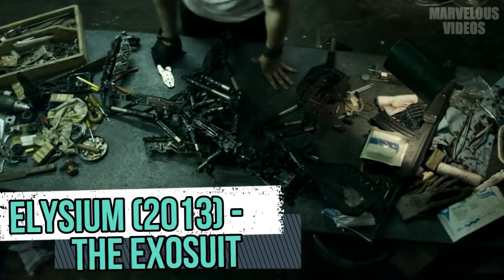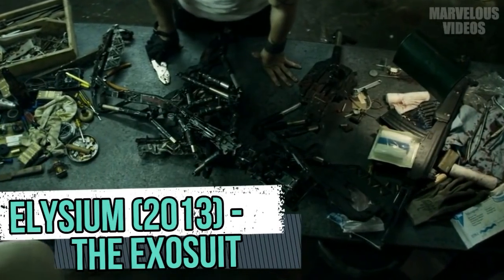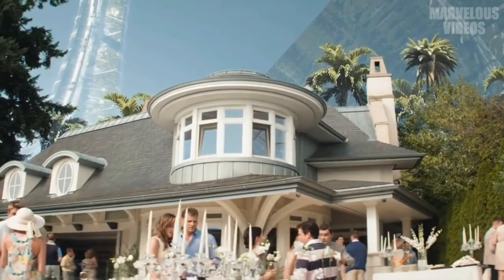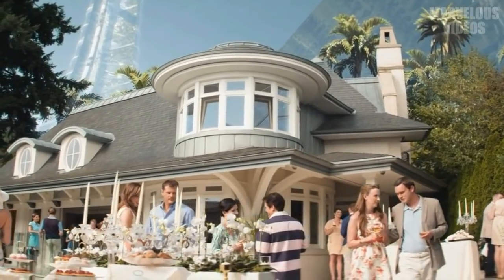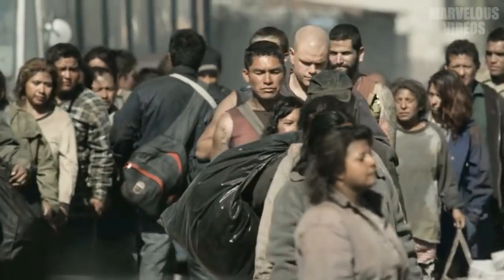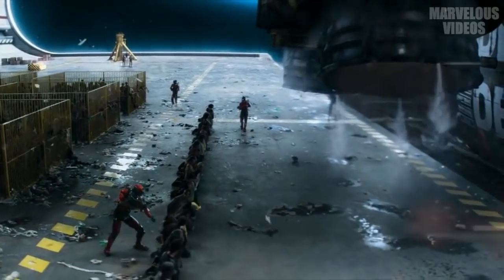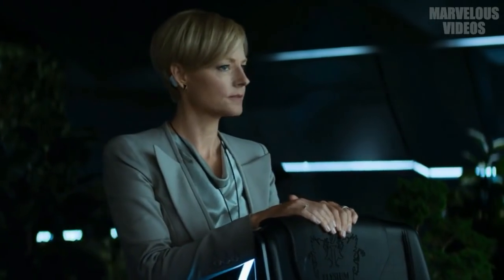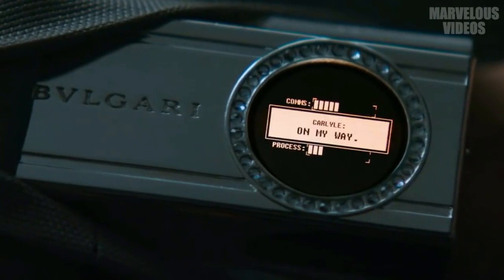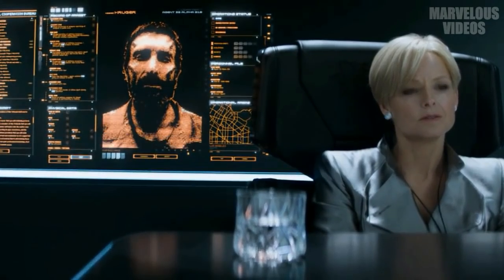Elysium, 2013, the Exosuit. It's 2154 and the world is in a dystopian state. The wealthy live in a space station called Elysium with all amenities and resources, while the poor reside on a desolate Earth. There is a stark division between the rich and the poor. Secretary Delacorte is a government official who is hell-bent on making the immigration laws stricter for the impoverished while also planning a coup against the government.